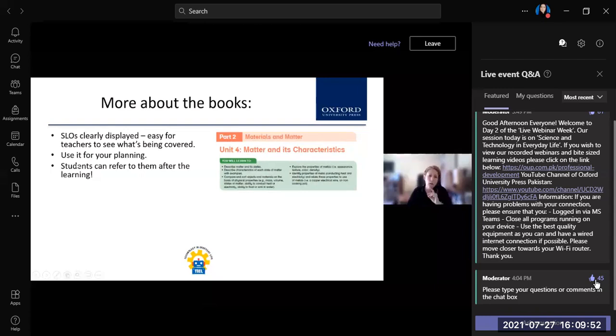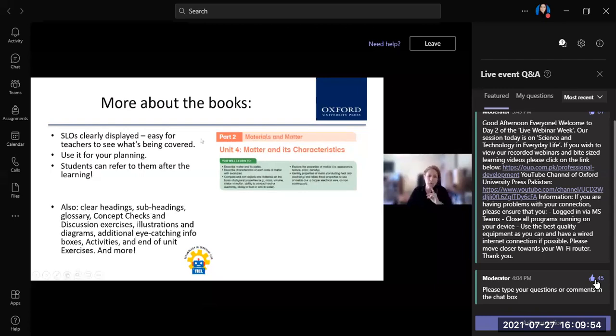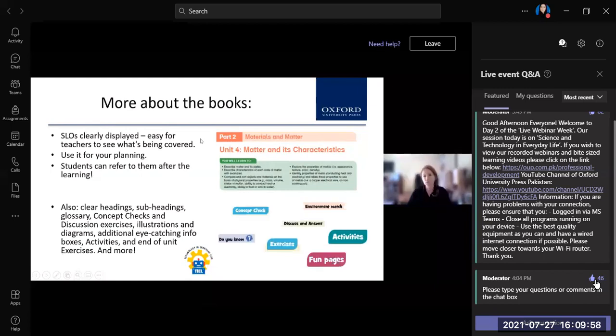Within the textbooks themselves, we've also got headings, subheadings, we've got the glossary, we've got concept checks, we've got discussion exercises, loads of illustrations and diagrams that can be used, and I'll talk a bit more about that in a bit, and lots of additional eye-catching info boxes. So they're a really bright, vibrant tool for the students and for yourself, and obviously they're full of activities and also end of unit exercises.